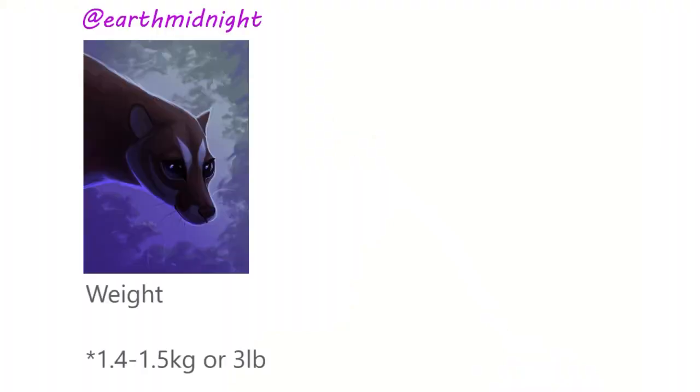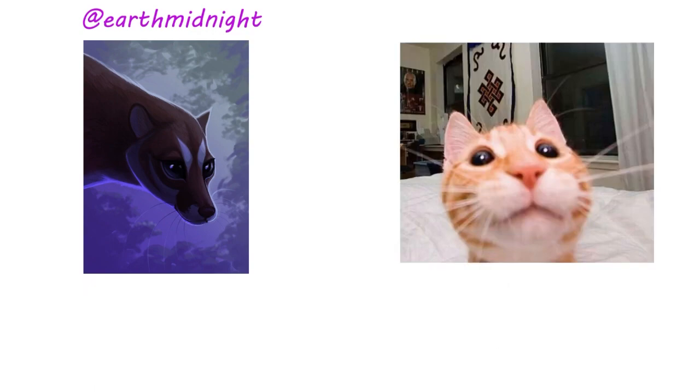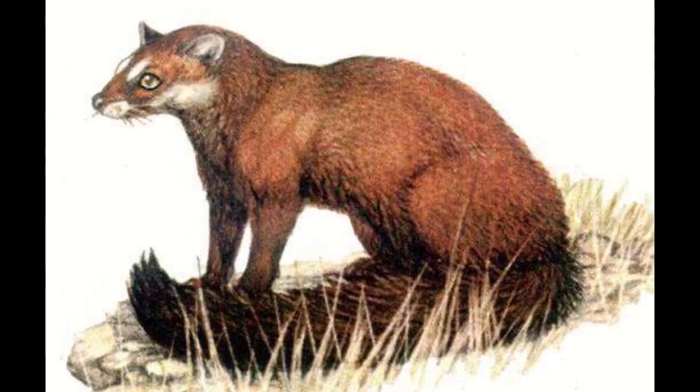The aquatic genet only really weighs about half as much as a cat. In fact, it looks like it may be bigger than it actually is just due to the amount of fur it has.